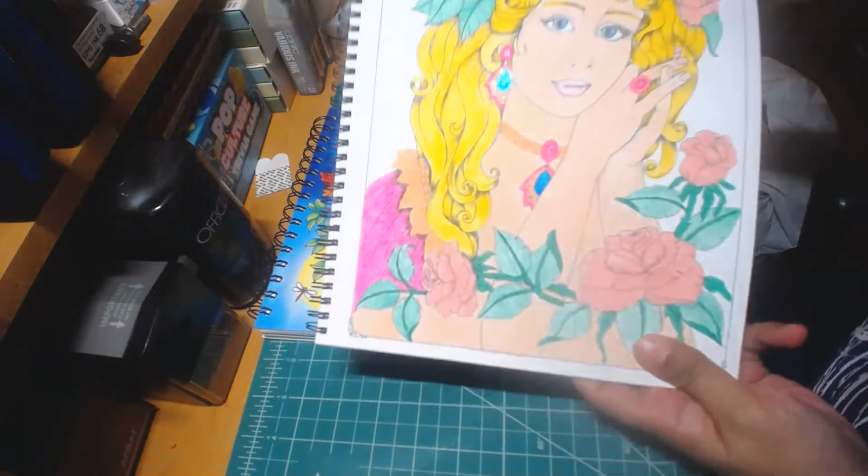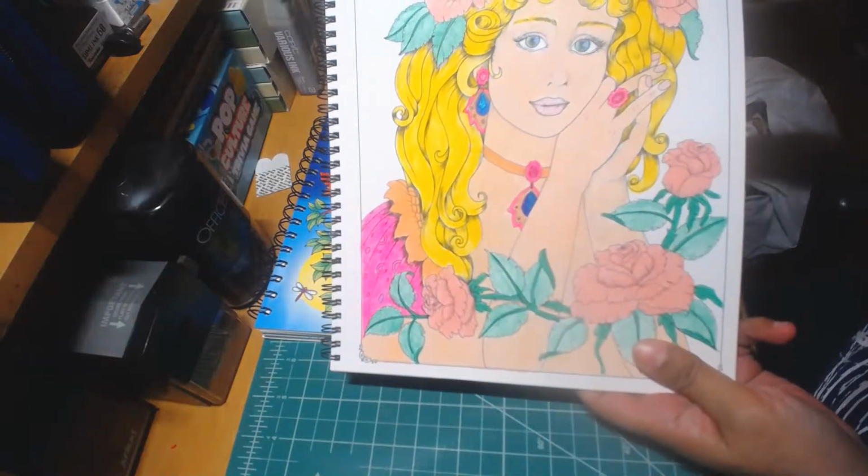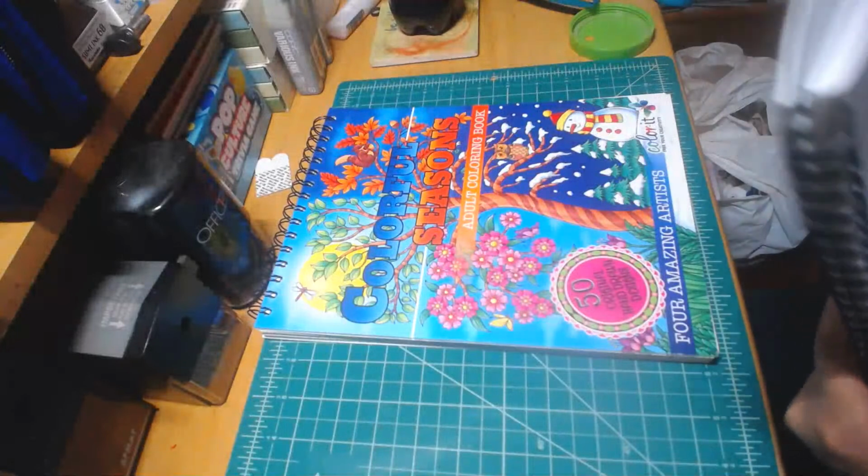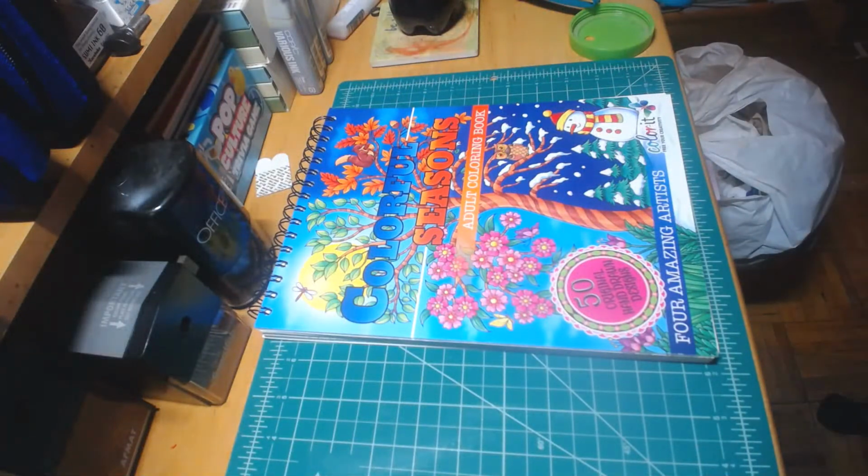Oh, Jessica, that would have been so. So this is the Age of Elegance by Ellie Marks. We did this in pencil. This is the one that's single-sided, but I like the paper enough that I think I'm going to do it all in.